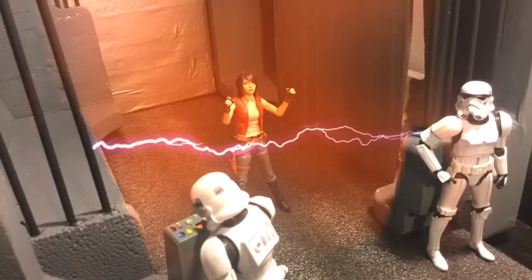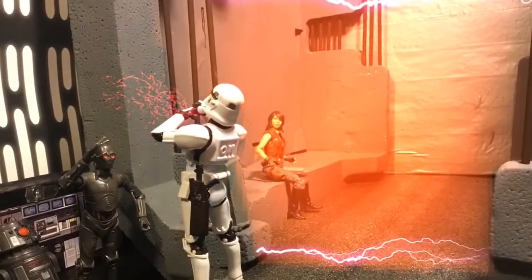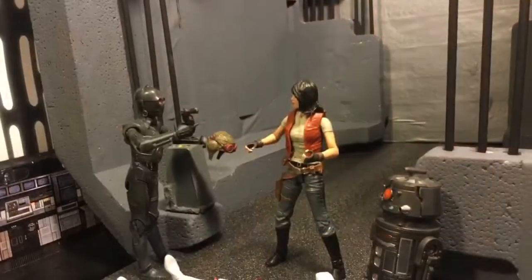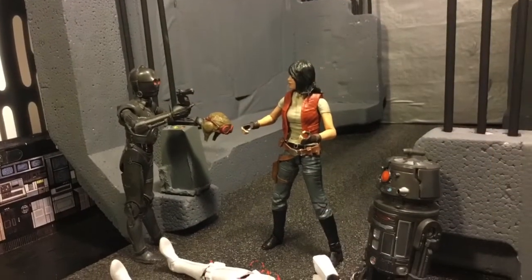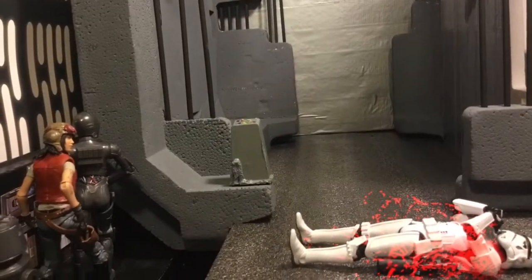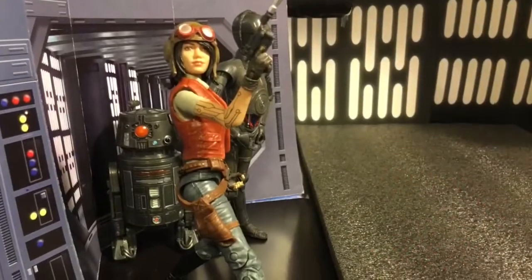Very cool figures, and they were a lot of fun to put in a diorama setting, even though I wasn't too familiar with these characters as I haven't really read the comics. But these are excellent figures, and Hasbro did an excellent job with these guys. A lot of fun with these particular figures right here, guys.